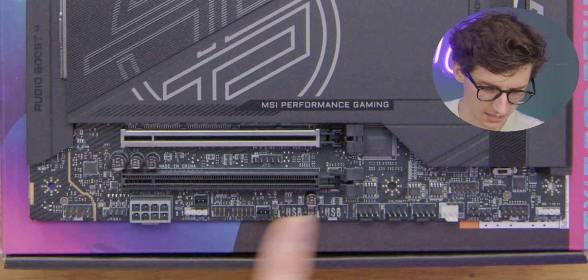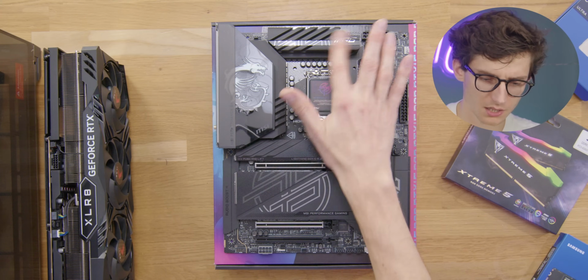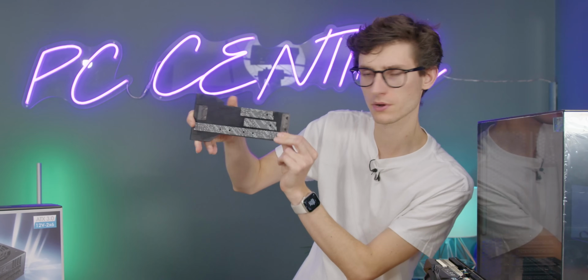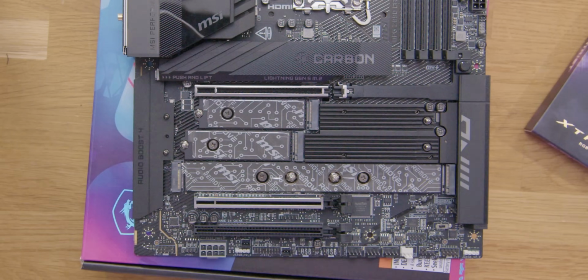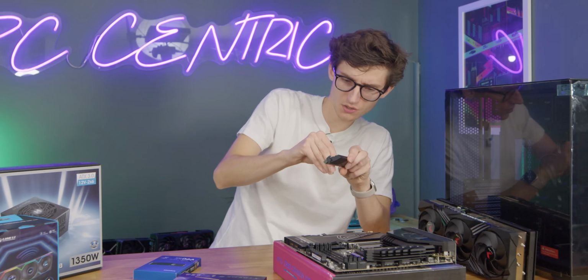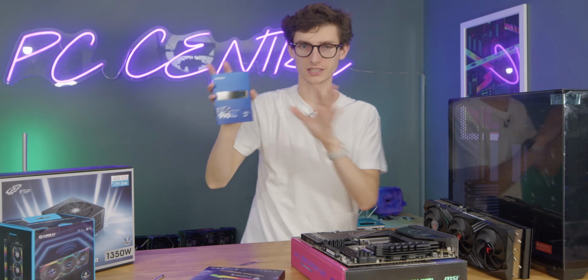Obviously, you've got loads of headers and things down the bottom as well, so everything is pretty future-proof there. Very large VRMs, and then this is completely toolless as well, and then you can see that we can actually put an additional 4 SSDs down here. These are PCI Gen 4 x4 slots. I mean, while we're here, why don't we actually get this SSD installed? Nice double-sided heatsink, and then we can pick up a brand new SSD that we haven't used before actually.